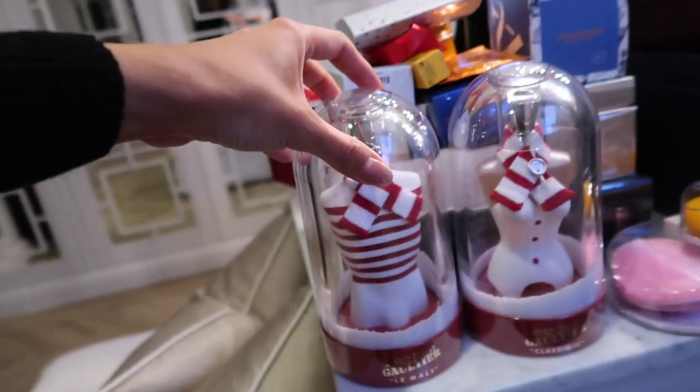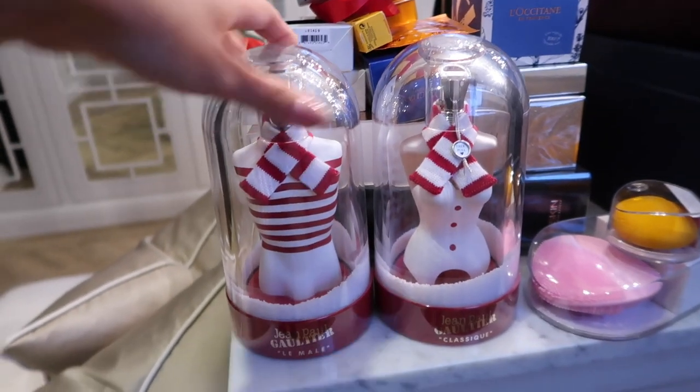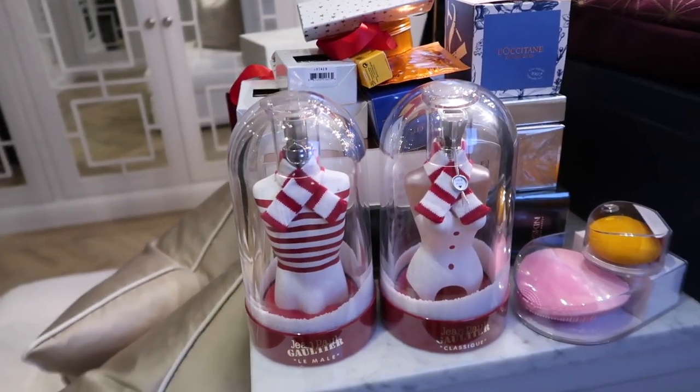And then we also picked up these two fragrances from Jean Paul Gaultier that we really, really liked. So we're gonna give those to someone for Christmas this year as well.